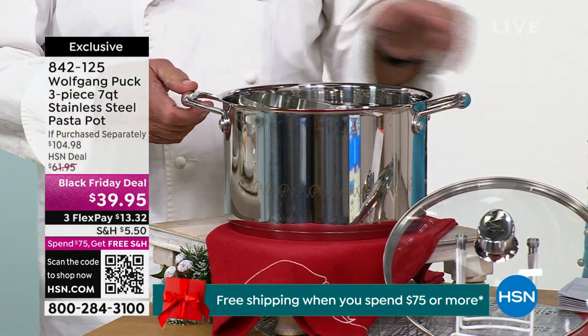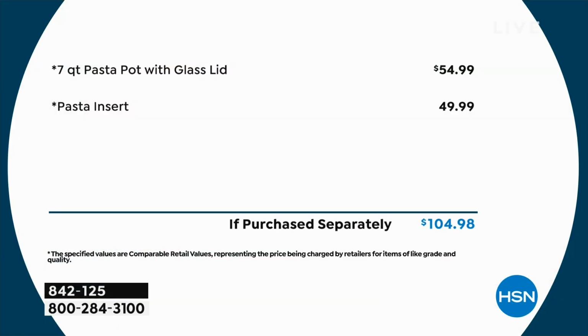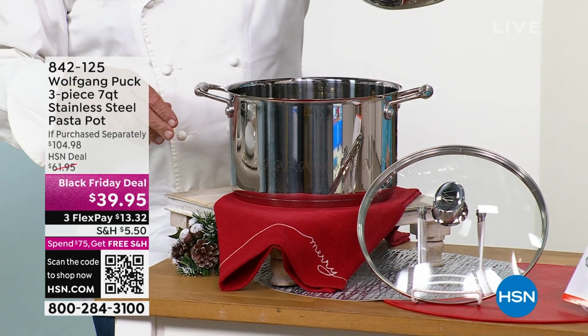If you purchase this separately, it's a $104 value because the pasta pot alone, and we're going to show that on the screen, is $54.99. Exactly. So everybody is seeing the value at $54.99, and the insert is $50 by itself, just the insert. Wow. So it's not $104. So you get the cover for sure. You get the colander. You can see it's in here, swinging in here. So you can also use it as a colander.